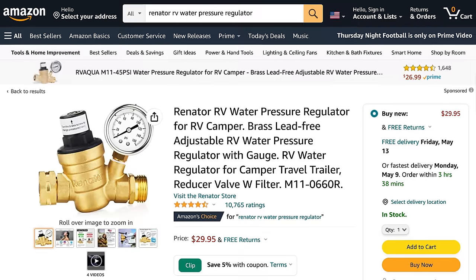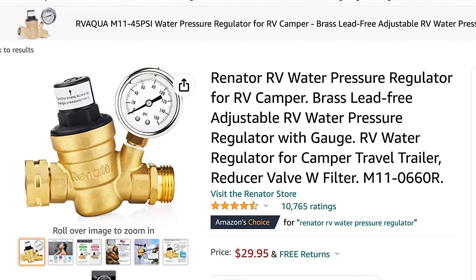But now here's the caveat. You do need a water pressure regulator because you don't want to damage the water lines inside of your RV or have your RV flooded. So you need something to dial that water pressure back, but this isn't it. Opt for the adjustable water pressure regulator, and we'll have a link to the one we use from Amazon below.